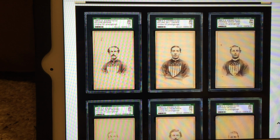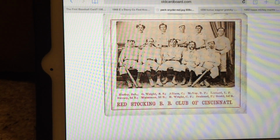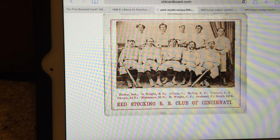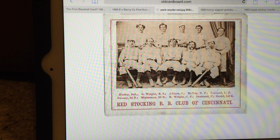So these are also considered to be the first baseball cards. And then finally, if you go to Wikipedia, it'll say that the 1868 Peck and Snyder cards were the first baseball cards because they were really the first cards that were mass produced. So it's an argument as to what the first baseball card is.